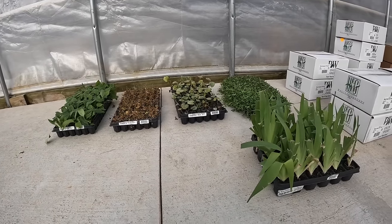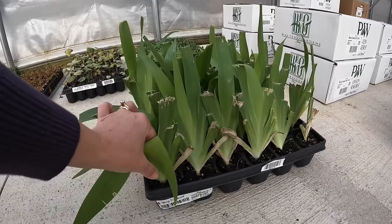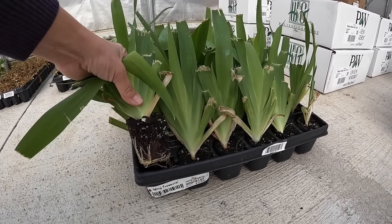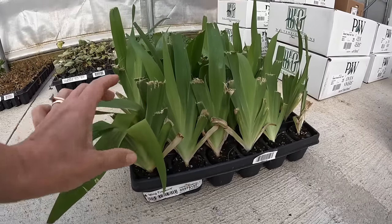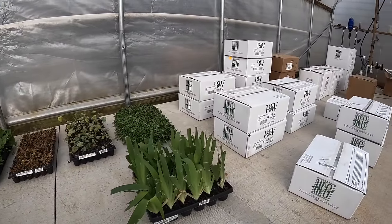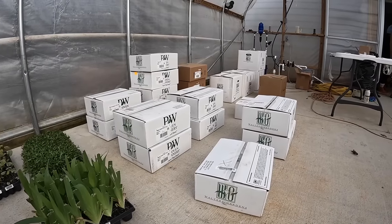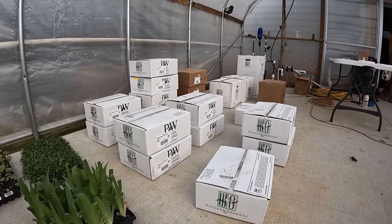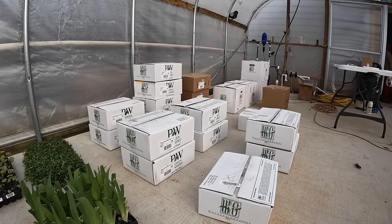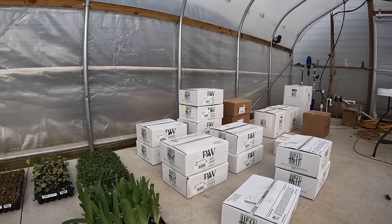What a plug means is that you have got, this is the Ming Treasure iris. See, this is a plug. So it's already in soil, got the roots going. So that's what all of these trays are. We already had those set out. And then everything else that's in a box, those are bare root. So we'll show you what a bare root is. Basically, it literally is what it sounds like. It's simply the roots, nothing else, no soil, no nothing. And then we add them into soil and the containers.